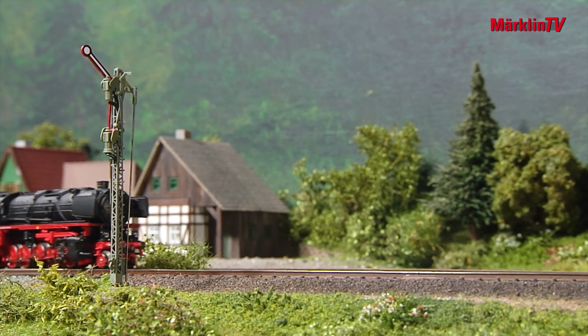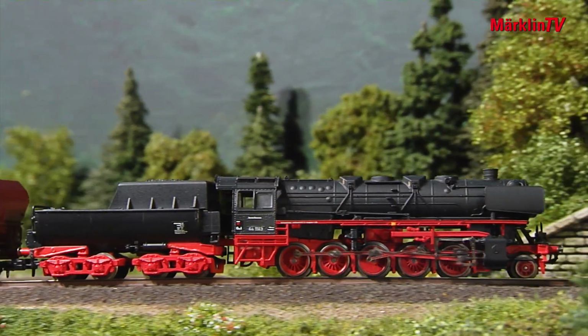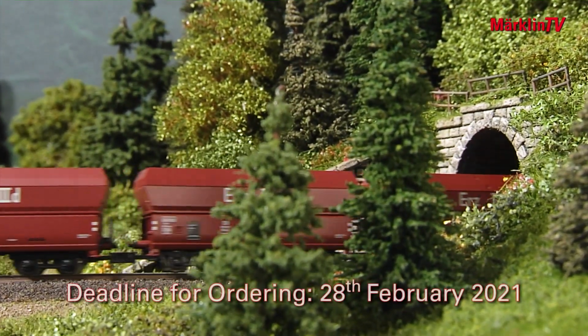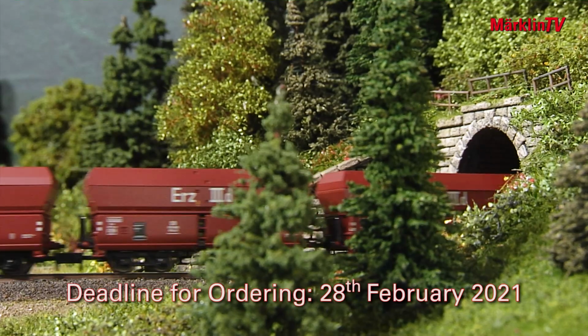Please note that all models shown here are pre-series versions. And please don't forget to order your exemplar of Class 44 with a tub-style tender by February 28, 2021. The cars will still be available after this date.